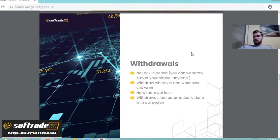So if for some reason something happens and you immediately need some huge amount of money, or any amount of money, you can just withdraw the 50% of your initial deposit from your account at any time. The only difference is you lose the ability to generate daily profits. Also simple. So it's not a lock-in period. You don't have to wait 3 or 4 months for your money to come in. You can withdraw whenever and wherever you want.